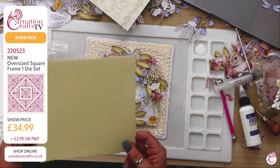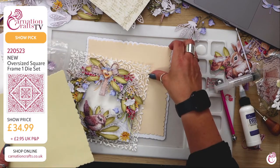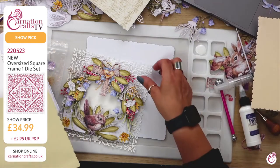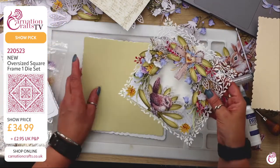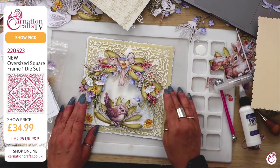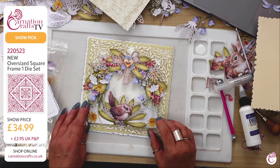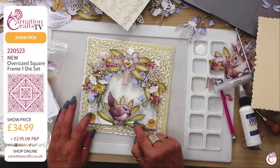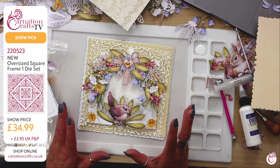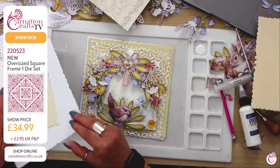Let's try it with a different colour and see, because this is obviously a cooler tone. That's a very warm tone. Let's try it with a cooler tone. That beautiful kind of light pistachio colour that we've got. Oh, I like that a lot. That brings out the greens, really brings out the greens of the foliage. I love that. I like that a lot. Okay, so let's try it then.